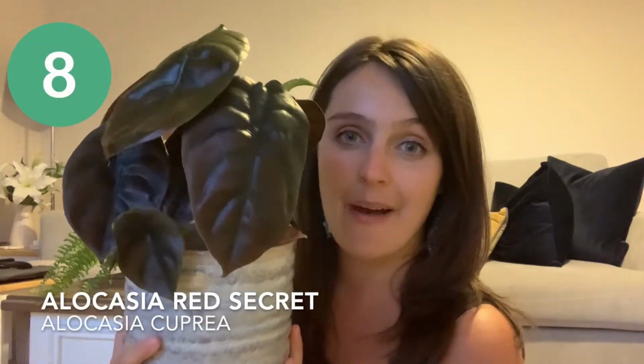Plant number 8. And I'm gonna put it out there, I think this one might be my favorite. It's my Alocasia Cucullata Red Secret. So this plant has what I think are some of the most beautiful, unusual leaves that I've ever seen.